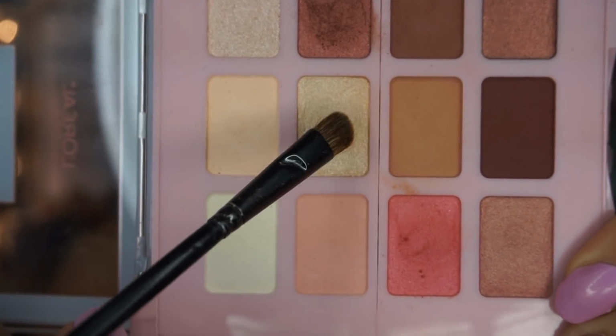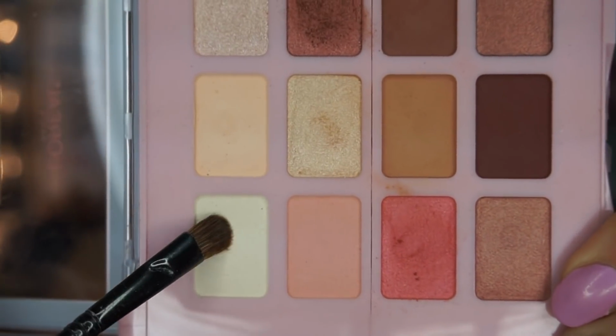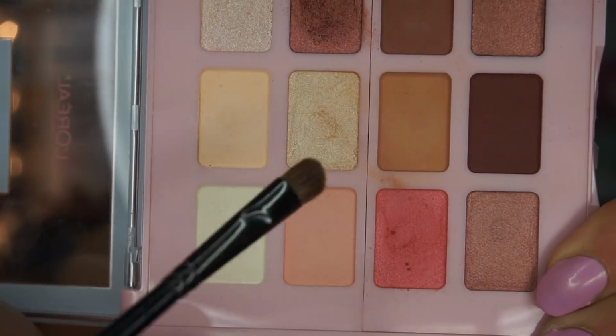Next, I'm going to mix this gold shadow, which is number 5, and then I'm going to take a little bit of number 3, mix them together to create a nice shimmer. And I'm taking this on a MAC 213 brush. This is old. I don't even know if they still make this. So I'm going to mix the glitters together. Okay, so for these shades, I'm going to spray my brush.